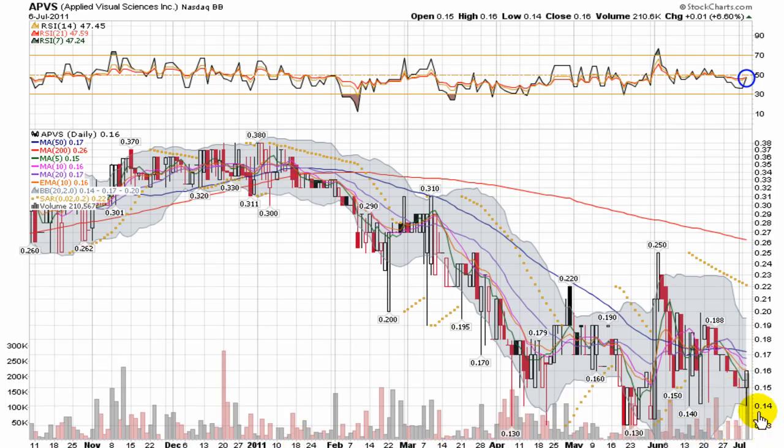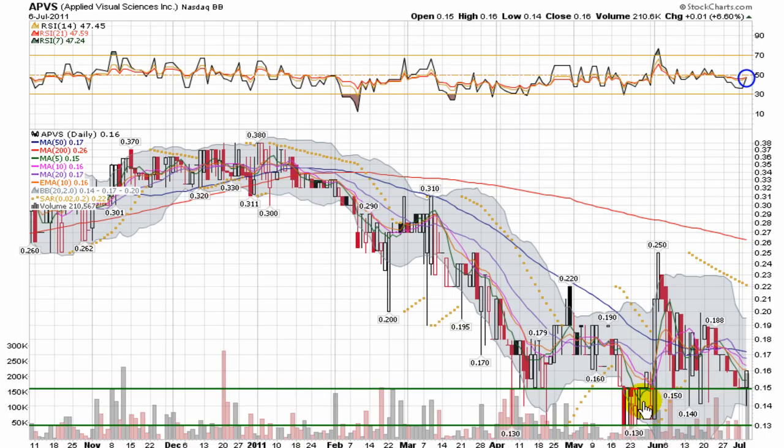So I'll be watching to see if volume can stay somewhat regular on this while I look for this to hold 15 cents. Of course, there's a very bottom down there at 13, pretty easily identified. But I'm going to look for this support at 15 cents to hold. That's a more important area to me at this point.